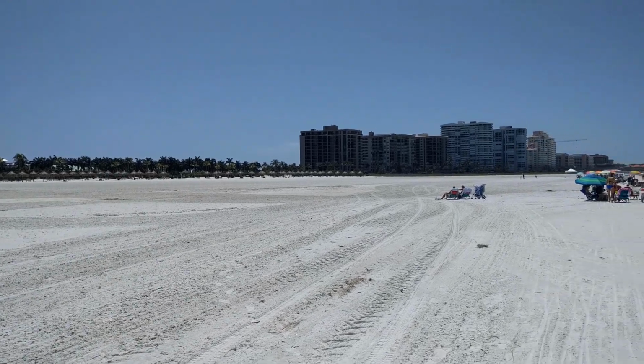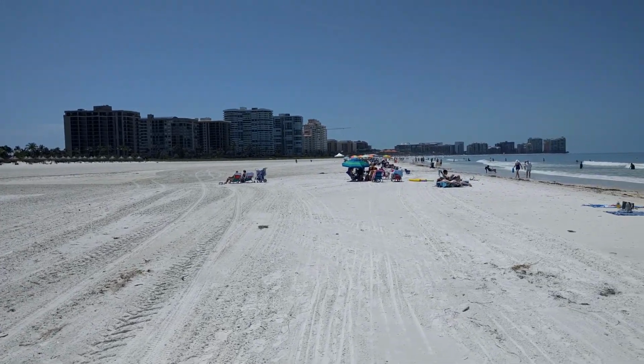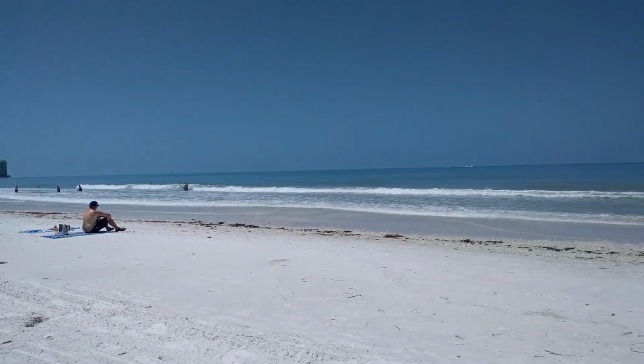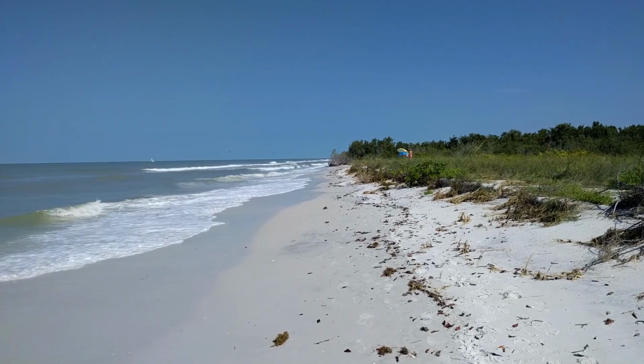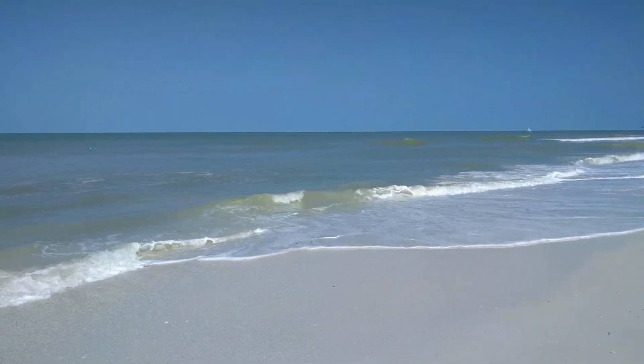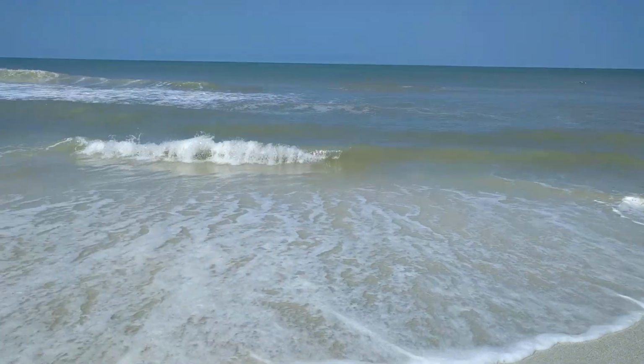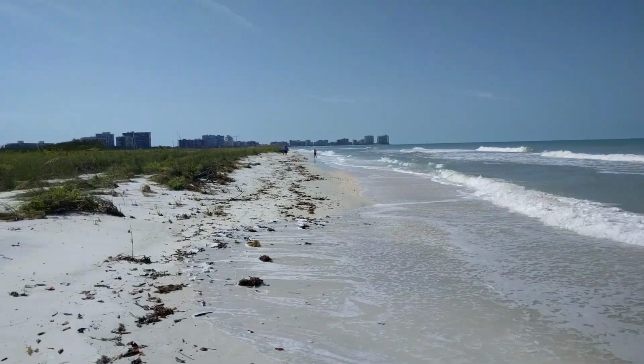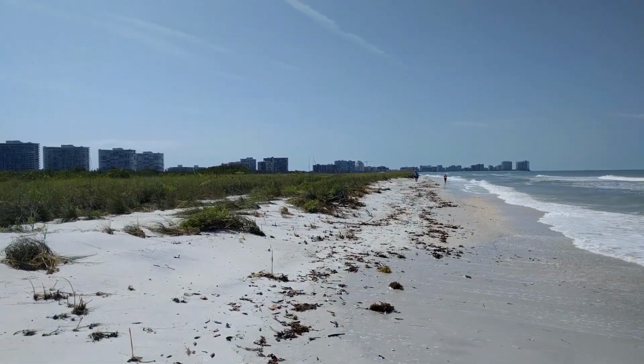Another thing to do while you're walking down the beach is some shelling. Marco Island is famous for its shells, and you're going to see ones of all different shapes, sizes, and colors. Keep your eyes open for them as you walk down the beach, and bring a bag or a bucket to hold them, because you never know what kind of cool shells the tide's going to bring in.